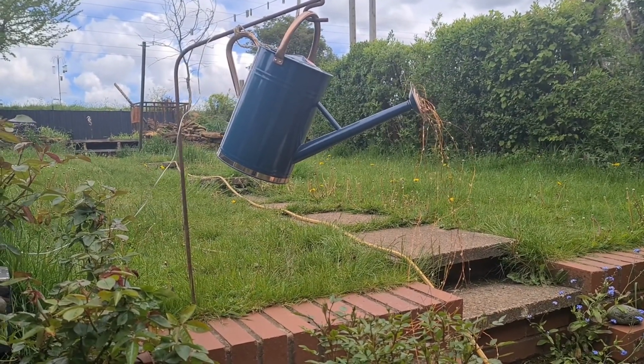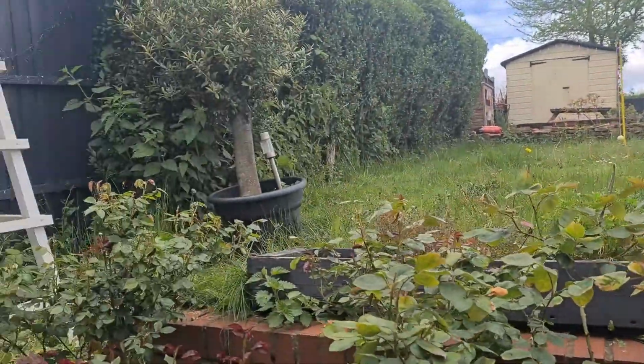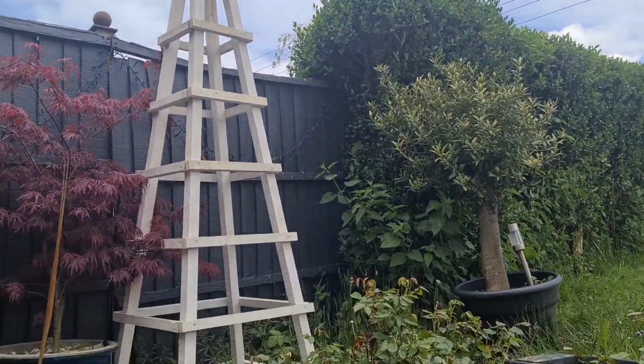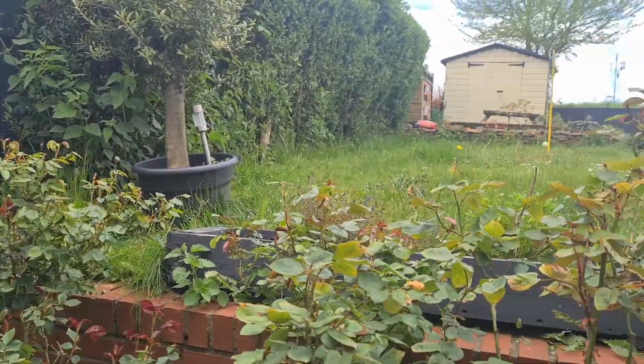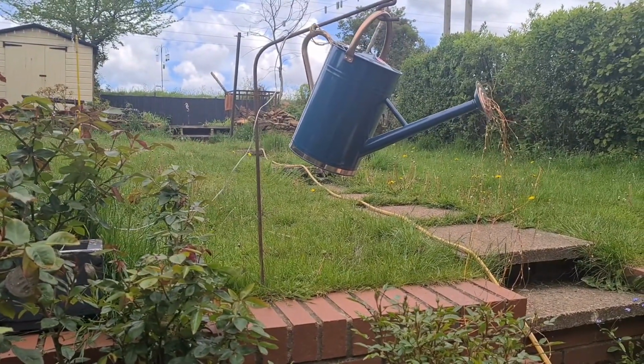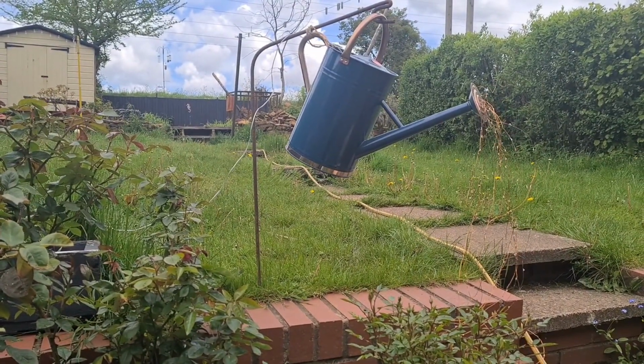It used to be over in the corner just there, but now we've got the new structure for the sweet peas. We need to find a new home for it, so I might move it across a bit to the other side of the patio on the other border. I'm not sure yet.